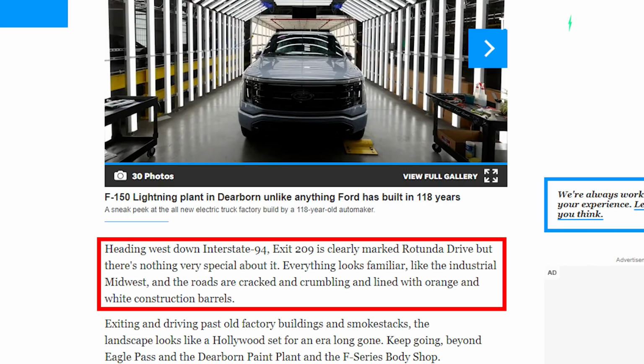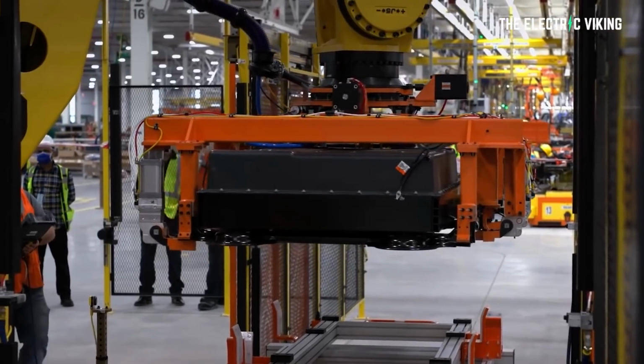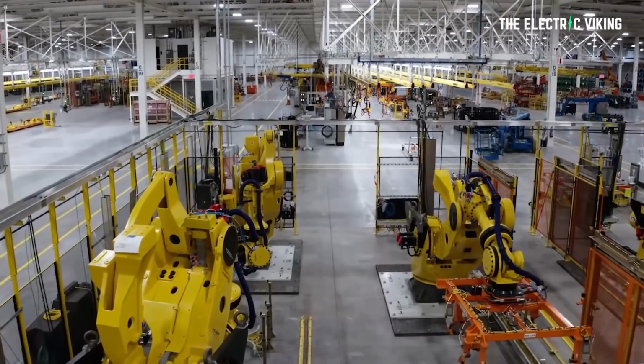Everything looks familiar, like the industrial Midwest, and the roads are cracked and crumbling and lined with orange and white construction barrels. Exiting and driving past old factory buildings and smokestacks, the landscape looks like a Hollywood set for an era long, long gone. Keep going. Beyond Eagle Pass and the Dearborn paint plant and the F-Series body shop, turn at Gate 4. Codename Rev C. Do not be fooled by the lack of fancy signage.